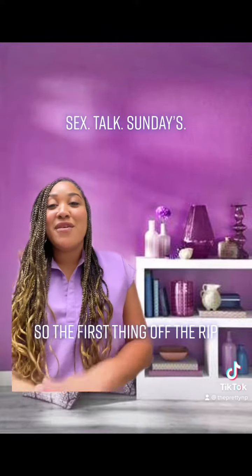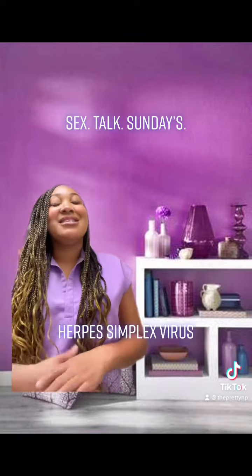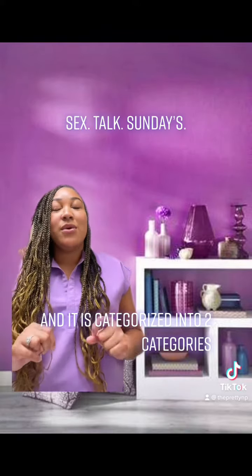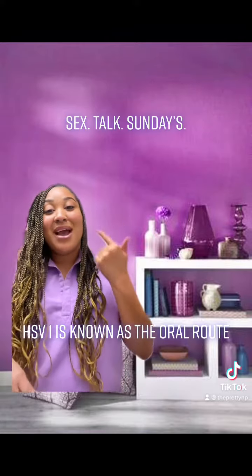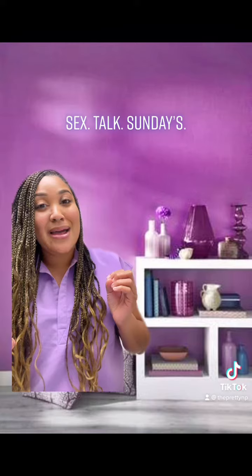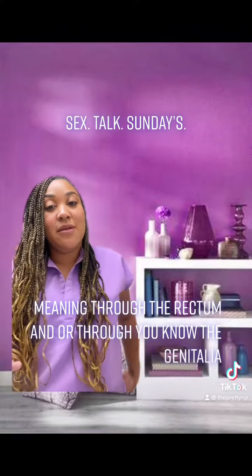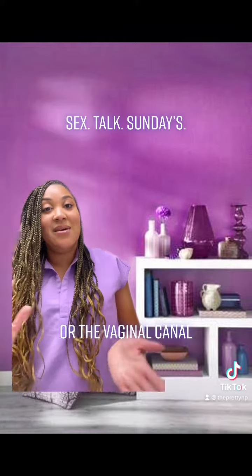So the first thing, hot off the rip, like the baby said, I got herpes, okay, herp alert. Herpes is known as herpes simplex virus, and it is categorized into two categories, HSV-1 and HSV-2. HSV-1 is known as the oral route. If you got a cold sore, okay, I'm sorry to tell you, but you got herpes. And HSV-2 is usually anogenital, okay? Anogenital meaning through the rectum and or through the genitalia or the vaginal canal, okay?